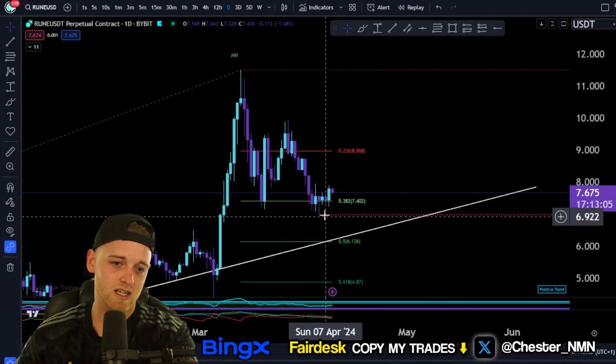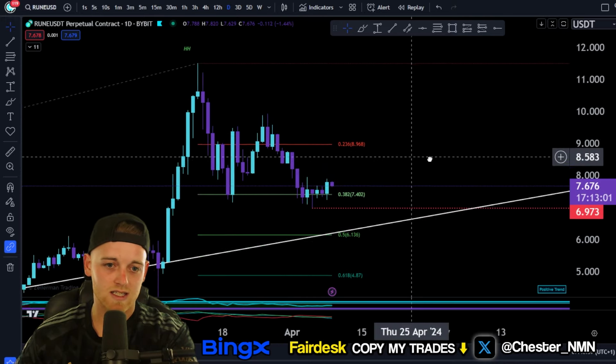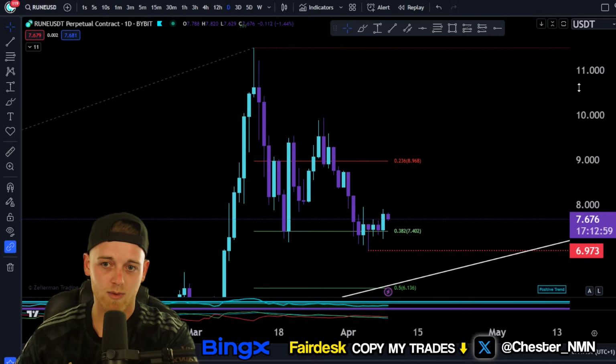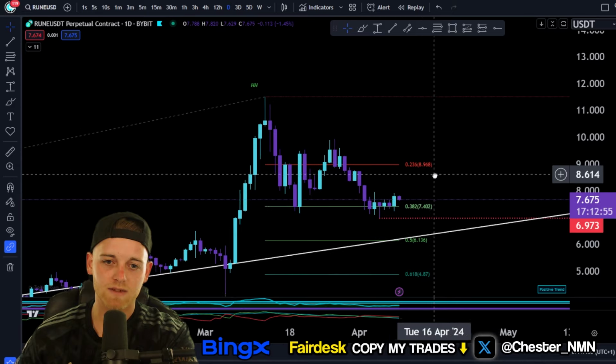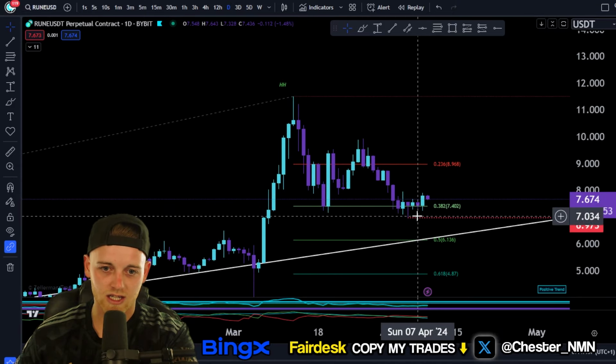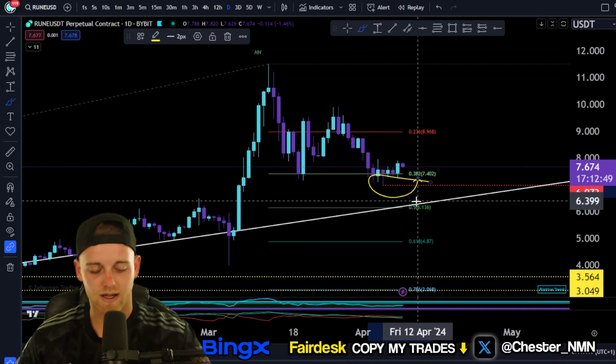Now, the unconfirmed higher low, let's talk about that, because if we do break the most recent high, then essentially the unconfirmed higher low is going to be sat at around $6.97, okay, which is going to be great, but unfortunately it's not confirmed just yet. So it's definitely something we really need to take into consideration here when we do break that high, because that is going to be the new level for us to be looking out for there.